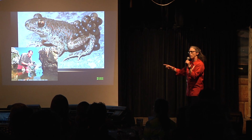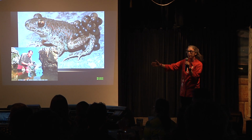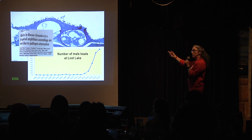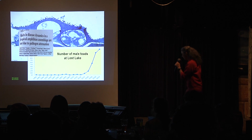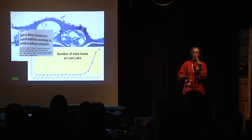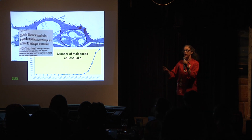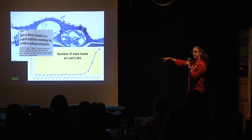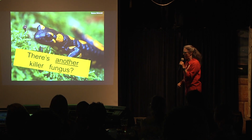Maybe we should think more long-term. Maybe we can just help the frogs persist in the environment so they can develop their own defenses. And look, that's what's happening in South America. There's some evidence that frogs are actually coming back to places where there were no frogs before, even though the chytrid is still there, it's still lethal, it's still pathogenic. And in fact, in Colorado, the same thing's happening.